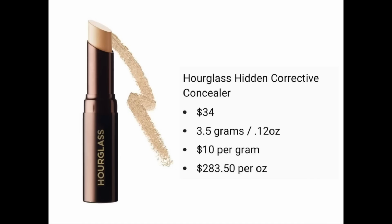Hourglass, on the other hand, it is $34 for 3.4 grams. Which makes it 0.12 ounces, okay? So it's $10 per gram, and it is $283.50 per ounce. So remember, the Cle De Peau was $396. So the Hourglass is $10 per gram. The Cle De Peau is $14 per gram.